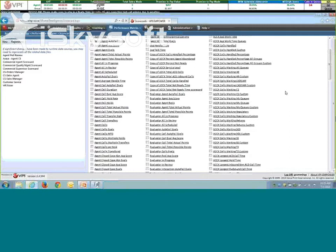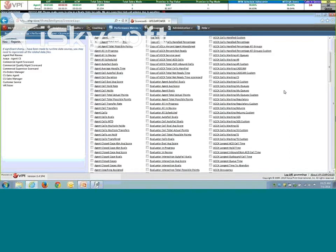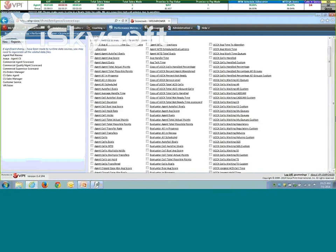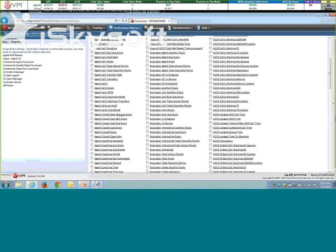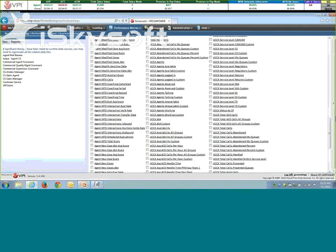And then I just go through here. I pick agents, evaluation average score, right? There's that one there. I kind of found that. Average handle time. I know I've got that one up here. I think it is. There's average handle time. And then I'm going to take UCCX total ACD calls, right, because those are the 4 KPIs I want to measure, UCCX total ACD calls.